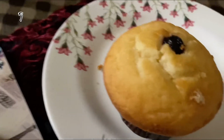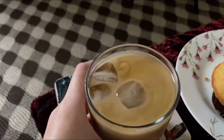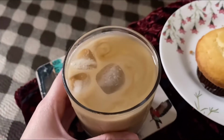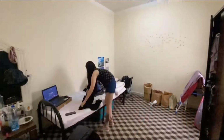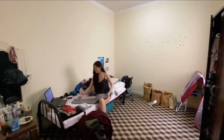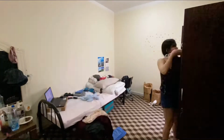Guys, kain muna tayo ng breakfast, blueberry muffin from McDonald's and coffee also from McDonald's, pero ito, hot to kagabi. Hindi ko na nainom kasi late na ako naka-uwi. Ito, tapos na tayo mag-prepare and naghihintay na lang ako ng Uber para makaalis na ako. Anyways, I'll update you guys later sa mga pupuntahan natin and keep on watching!